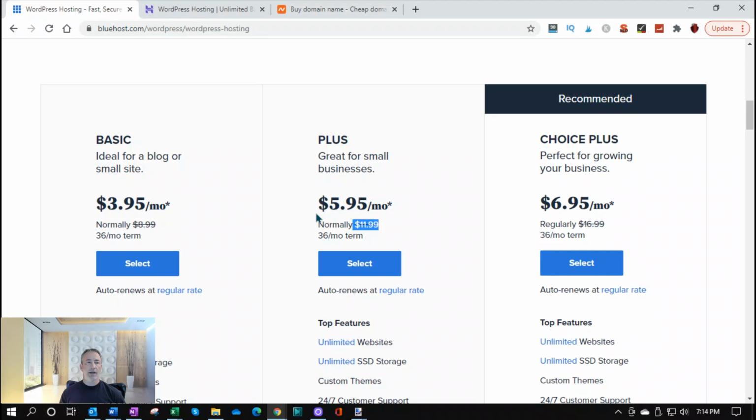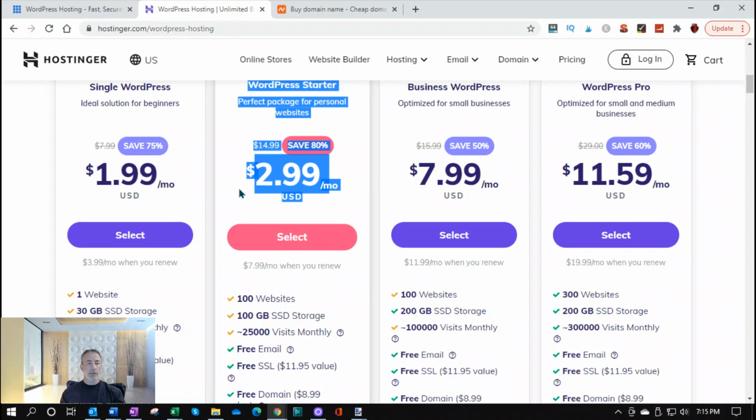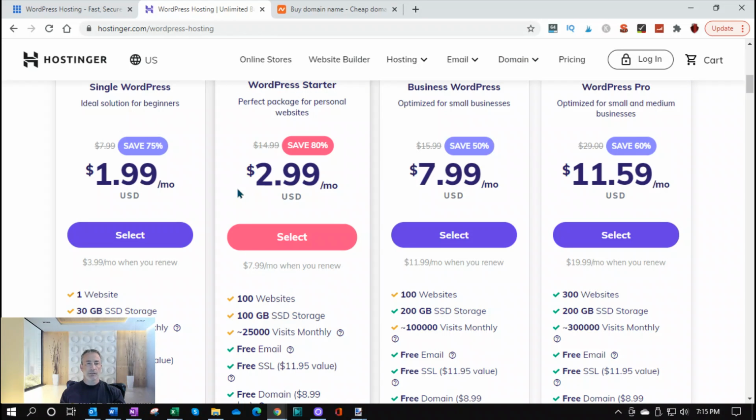They load really fast. Now, what I wanted to share with you at the end is another hosting provider that we think is just another alternative for you to look at. You can use Bluehost, no problems. You're starting out or you've been doing it for a little bit, it's a lot better than most hosting providers out there. But really, one of the better ones is going to be Hostinger, right?